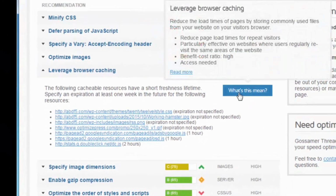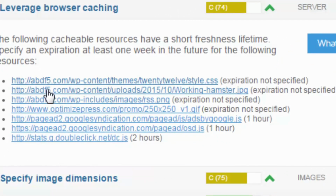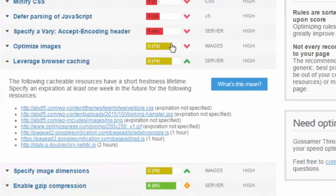And if we hover over the What's This Mean button, you get this pop up here and you can click on the Read More to tell you more about PageSpeed Insights' view of leverage browser caching. They give you some suggestions and some code snippets to be using. But right here's what I want to point out. For these items, these other ones are external links, so I don't have any control over those. But the items that are actually on my site tell you that the expiration is not specified. That's what we're going to be fixing.